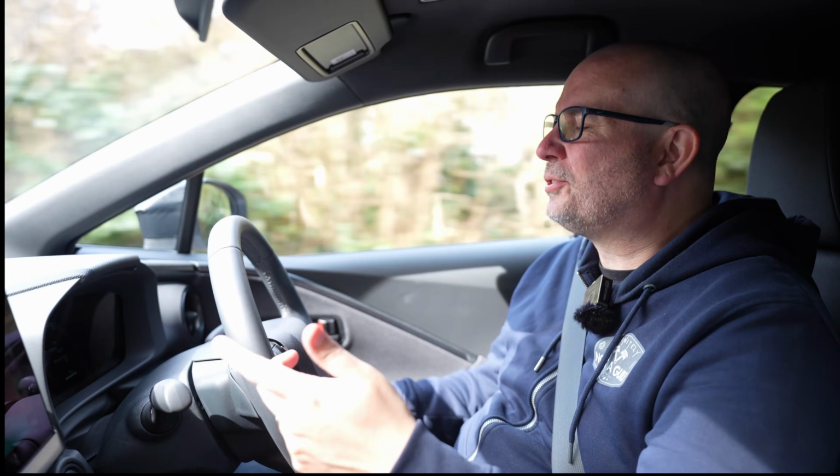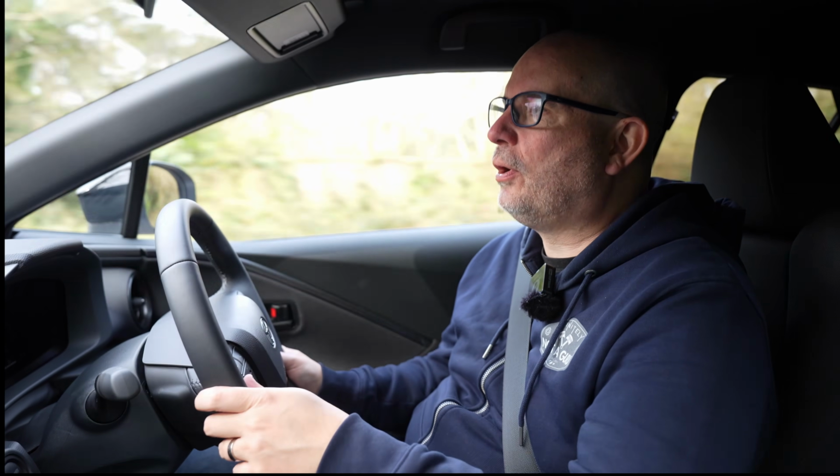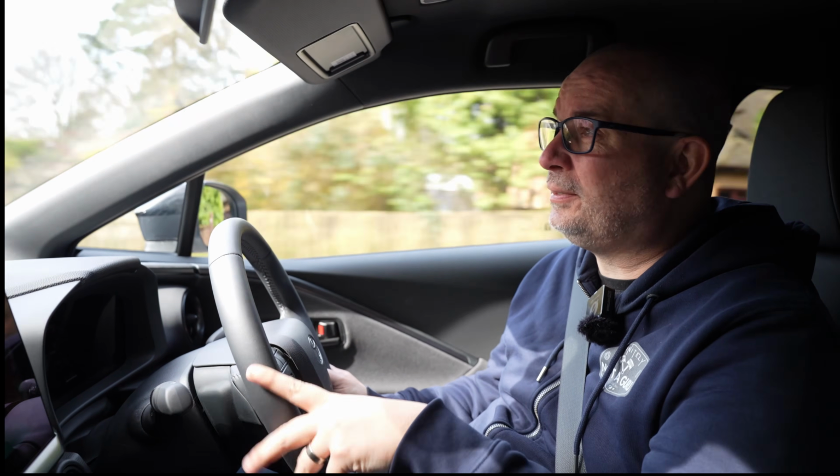The fact that it's got such interesting styling as well, you know, Toyota could sometimes be accused of being a tad bland with their design, but the fact that this looks so interesting, I think it looks really cool. I can imagine some people won't like the look of it, but I think it's a great bit of design. The fact that it's an interesting thing to look at is another big tick for me. And what more can I say other than if I were in the market for a small SUV, this would be somewhere near the top of my list.